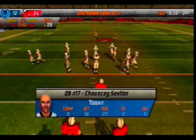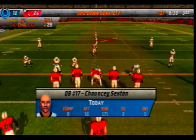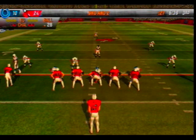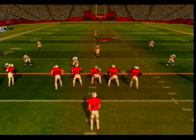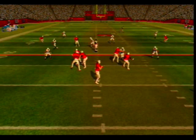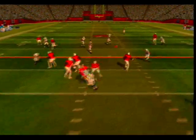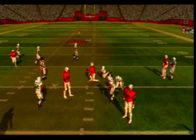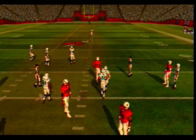Third and 2. Ball on the 28-yard line. Number 17 from the shotgun, with a pass play on third and short. Pressure, throws it, and he makes the grab. Smith is there on the stop at the 34.